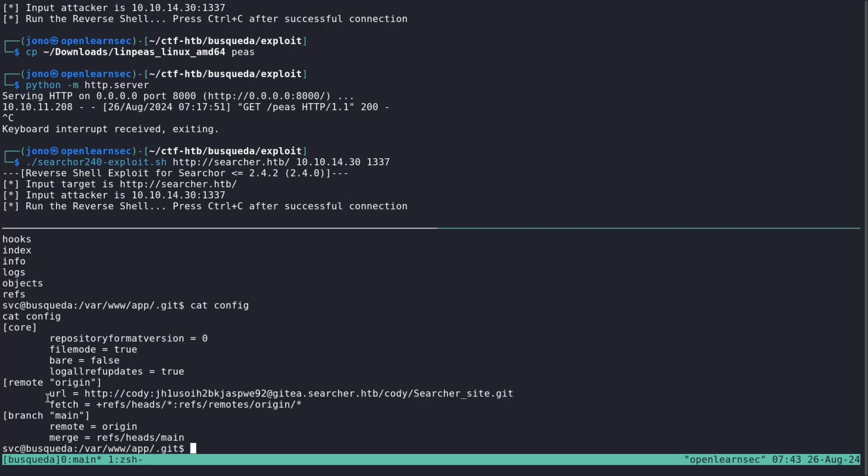So in case it's not clear what's happened here, Mr. Cody has configured this repo and he set up this remote origin, which is the Gitea server. And he put his username and password into the actual repository URL. And so that way he doesn't have to type his username and password in every time he does a push or pull from this server. So what that does is gives us potentially some credentials to work with.